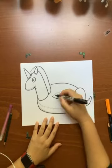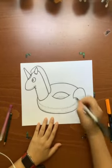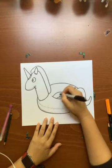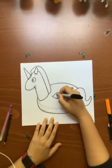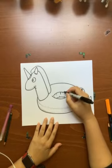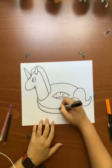Again, when you're drawing or tracing your art, try to use your whole arm, because that gives you more control and straighter lines instead of just using your wrist or your fingers. It's hard, but it takes some practice. Sometimes I like to do little circle shapes, but not too many, to show that there is a crease.